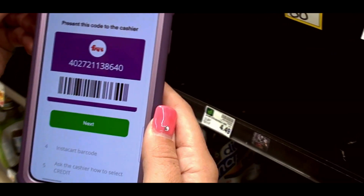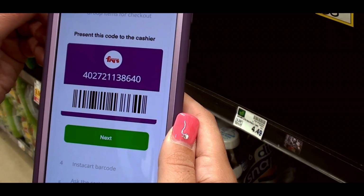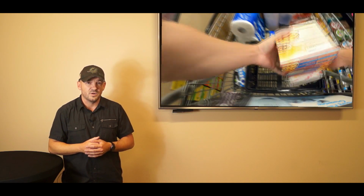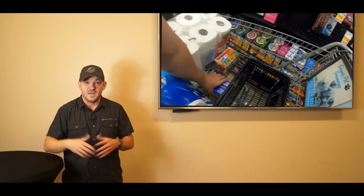In this case, this is a pay. This is not an online pay, so you have to pay with your green card. That's why you're having the cashier scan that. So remember, there are two different ways you can check out. At the very beginning of your shop, it will come up and tell you if it's an online order. If it is an online order, all you do is walk up to the cashier and say, I have an Instacart online order.